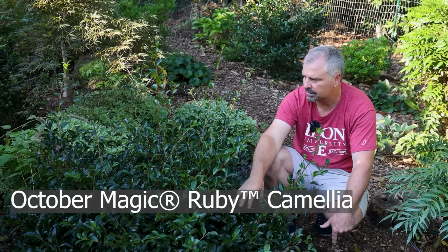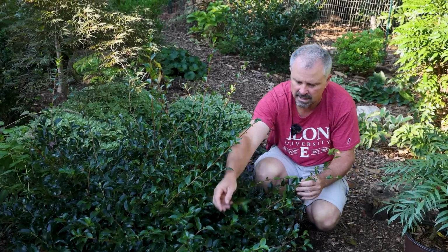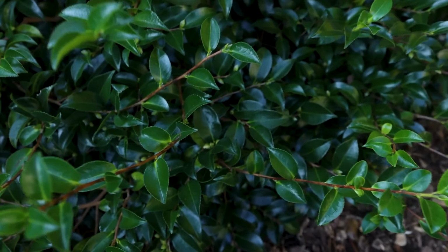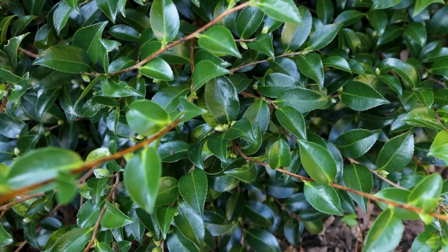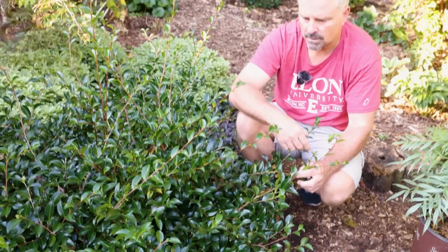This is one of Bobby Green's great introductions to the Southern Living Plant Collection. Visited Bobby recently, was down there with him, and this October Magic Ruby just continues to be a standout. It is absolutely loaded with buds, and this one gets a double red, semi-double to double red flower on it, and they'll be blooming toward mid-October, something like that. They need cooler nights.